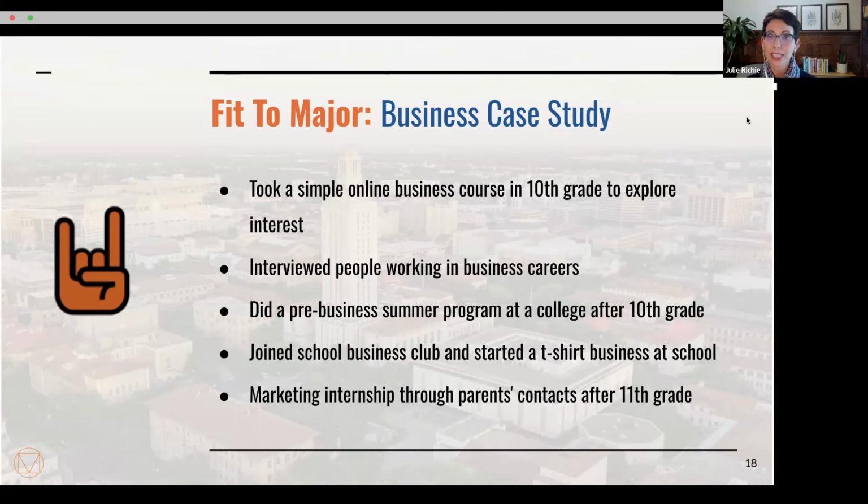and walked away with some specific skills in marketing, which we know is something that colleges are increasingly looking for. And then he came back even more interested in business and joined the business club at school and was inspired to learn screen printing and start his own t-shirt business because he also loved to draw. So he brought in that interest. He made a budget. It was a real business and everything. And he had a great time doing that.